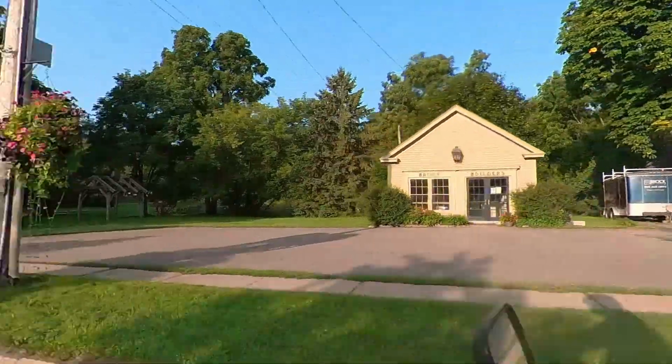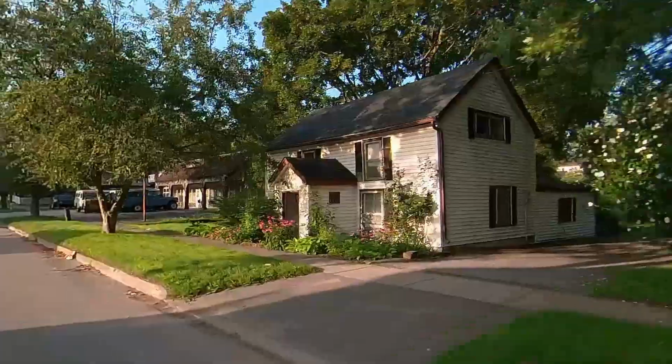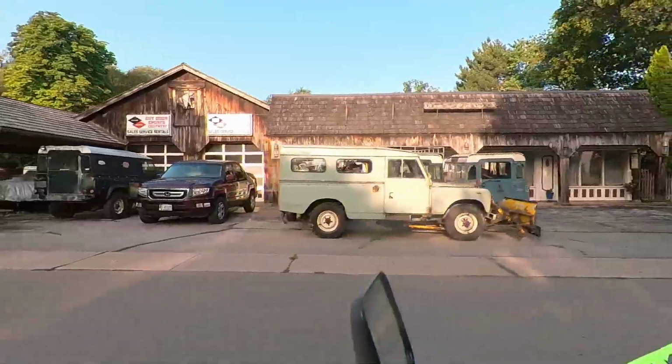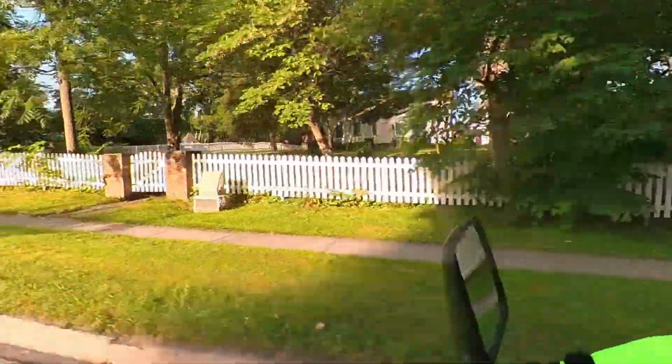And you can see all of the old homes and houses along here, which are just amazing to look at. They really are pretty. There's even a gentleman here that maintains old Range Rovers for a hobby. It's kind of a neat thing. Sometimes you can stop in if he's there and chit-chat a little bit.